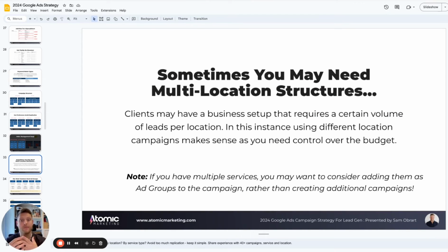And again, like I was saying before, sometimes you may need these multi-location structures. Often for us and our clients, they may have a business setup where they want to attract a certain volume in each location, or they've got a certain budget that they want to allocate to a certain location. But it's going to be up to you on a case-by-case basis on the client and how you want to approach it. But if you have multiple services, in this note here at the bottom, you may want to consider adding them as ad groups to the campaign rather than creating additional campaigns.